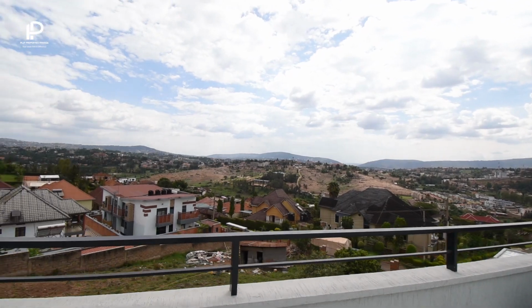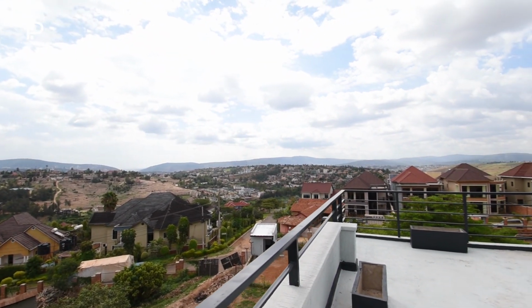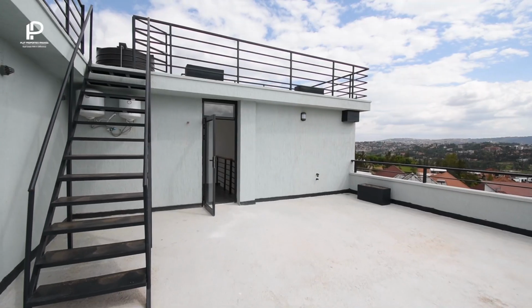This amazing terrace gives you a panoramic view of Kigali City and the neighbourhood. The property is located within walking distance to the International School of Kigali and a stone's throw away from the famous Pili Pili.